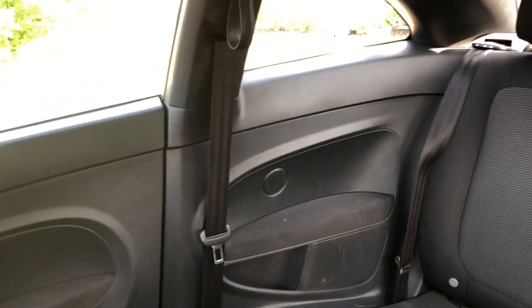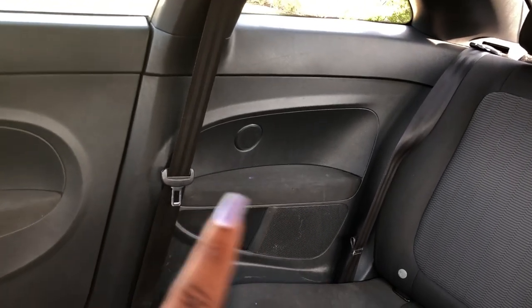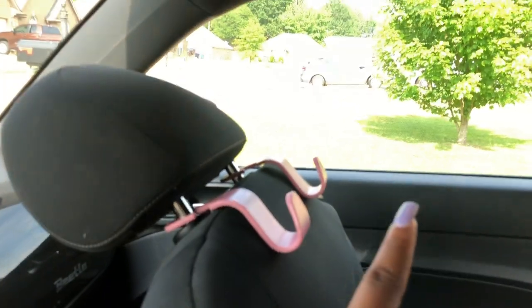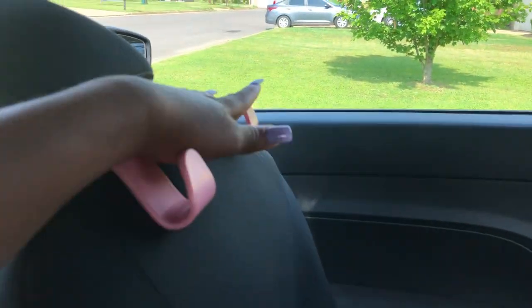I did buy this car secondhand, so I am thinking about getting my car detailed for little things like the little dusty spots, just so I can get a good deep clean. But anyway, on the back of my seats I have these purse hooks. They're in pink to match everything else. These purse hooks are on both sides. There's some right here, and then there's some on the passenger seat as well. There's not much in the back at all.